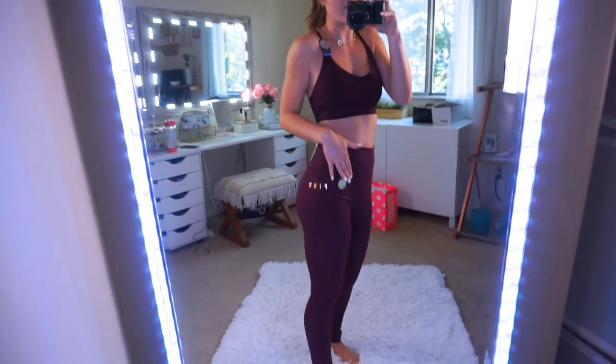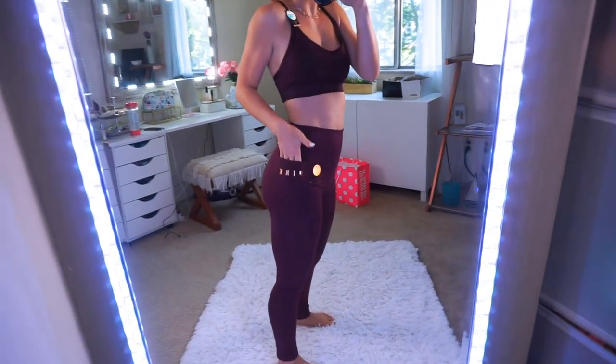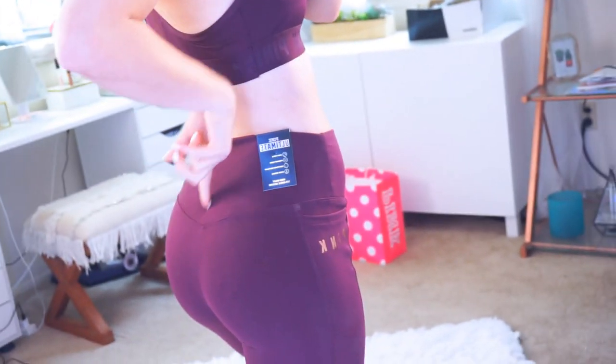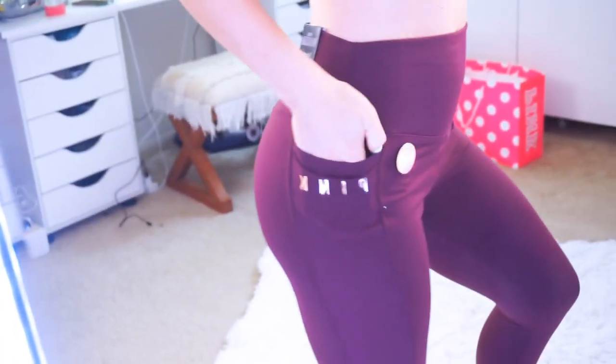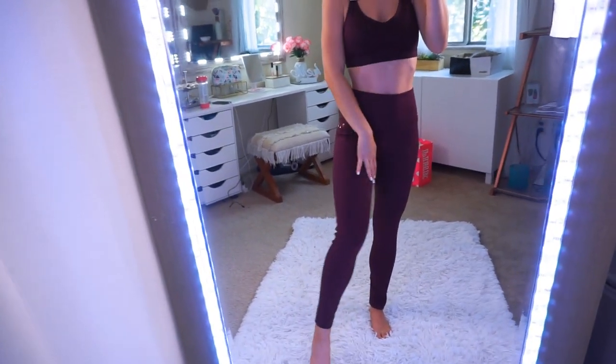So these are the ultimate leggings. They are high-waisted, they are 7/8 ankle length, and they have pockets, cute little graphics here, and they have the booty-flattering seam lines that dip down. I love that, and I love the color. It's a nice plum, and I love this material. It's moisture wicking, it's a four-way stretch, and they're so comfy and easy to wear.